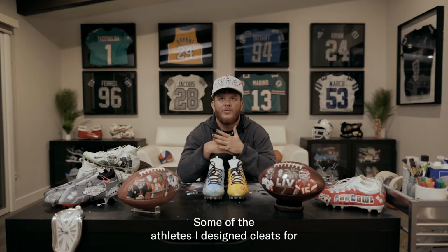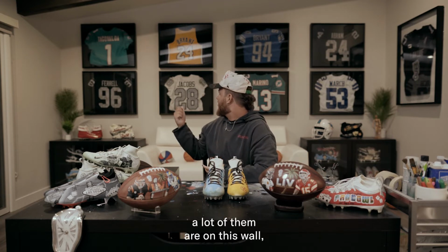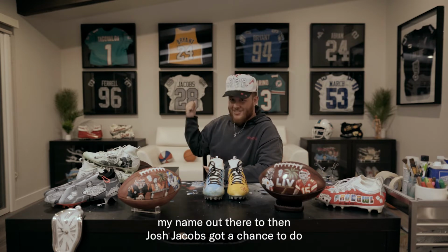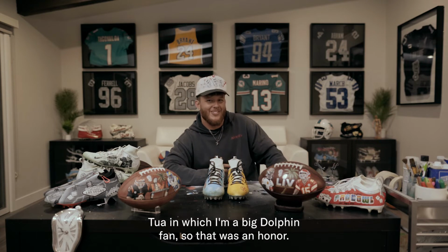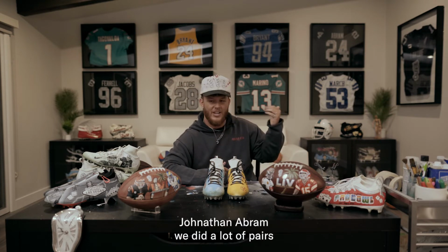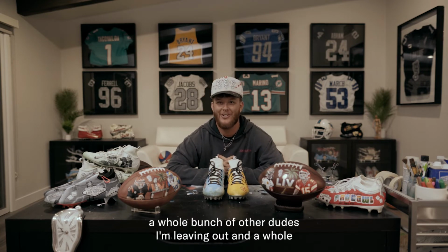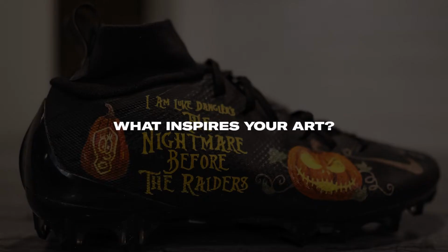Some of the athletes I've designed cleats for, a lot of them are on this wall. Cleat Farrell was another big person in my career that kind of got my name out there. Then Josh Jacobs, got a chance to do Tua, which I'm a big Dolphin fan, so that was an honor. Jonathan Abram, we did a lot of pairs for him. Austin Bryant, Christian Wilkins, and I'm sure a whole bunch of other dudes I'm leaving out, and a whole bunch of other dudes that are coming soon, so it's gonna be fun.